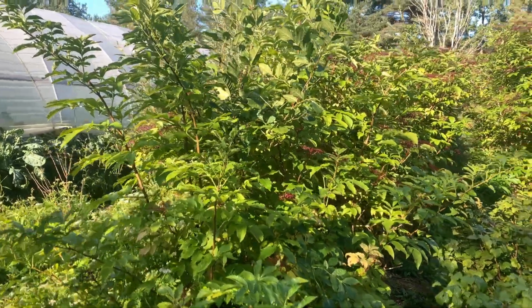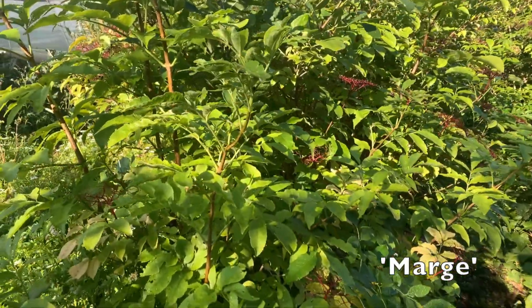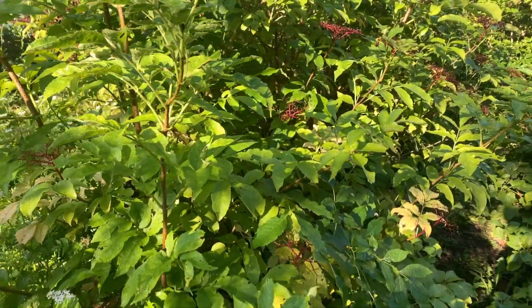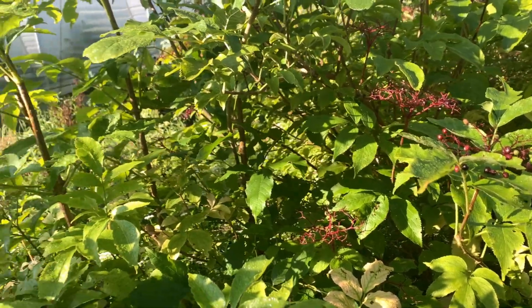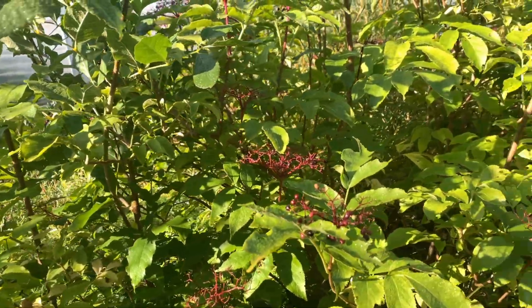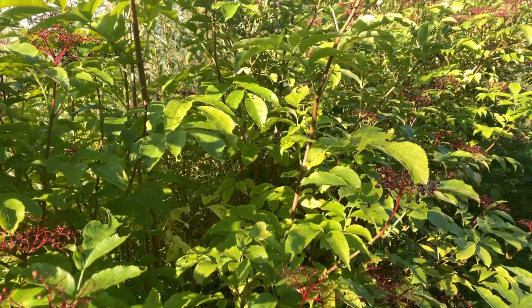Out here on the other side of the fence is Marge, which I'll be honest, I'm not quite sure that I know that Marge and Scotia are actually different. I think they might be, but they sure feel very similar. So if they aren't the same plant, they certainly are close enough that they pollinate with one another. Everything I'd say about Scotia, I would say about Marge.